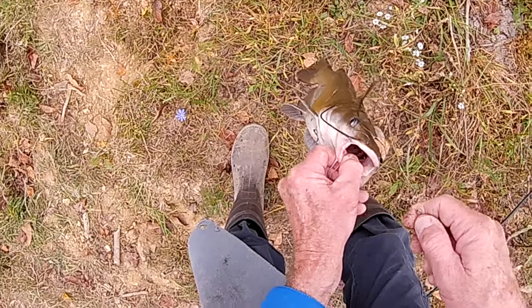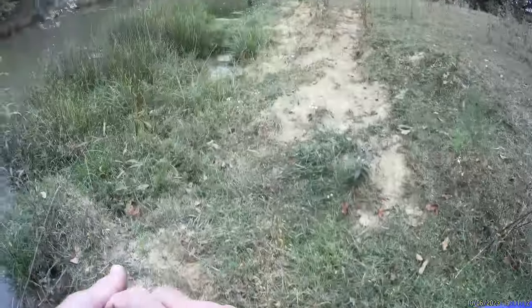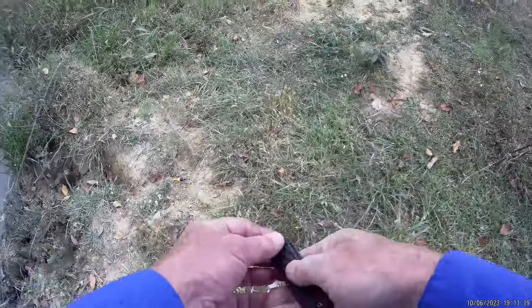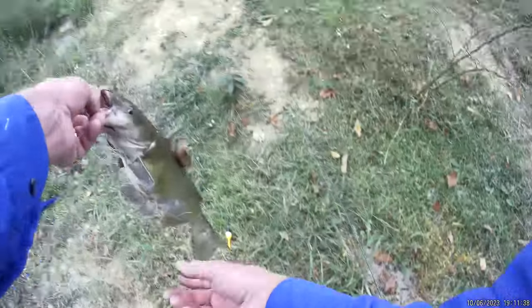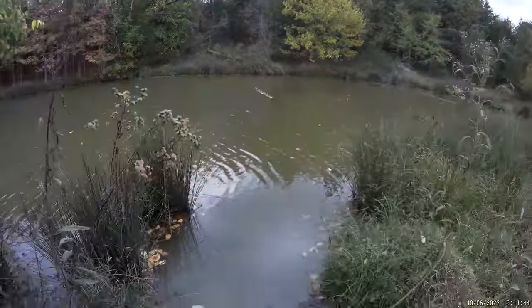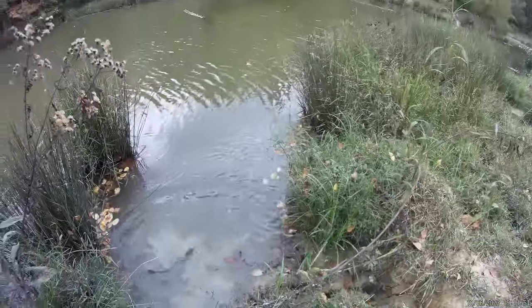Yeah, looks like he swallowed that one. Now we're gonna have to cut the line. Okay, buddy, we're gonna let you go. There we go, guys. Yeah, another nice kitty. About half the size of the other one. But loads of fun, that's for sure.